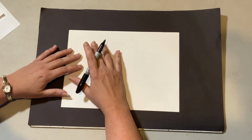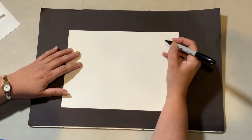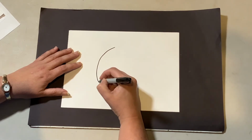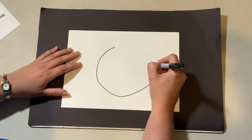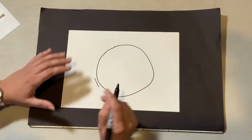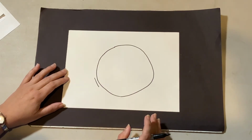Let's see. We're gonna go ahead and think about the sunshine. What shapes could we use for the sun? When we're looking at the sun, we could see, of course, our circle. And we're going to think about looking at our sun. That's our circle. And when we're looking at the sun, we see the rays sticking out.